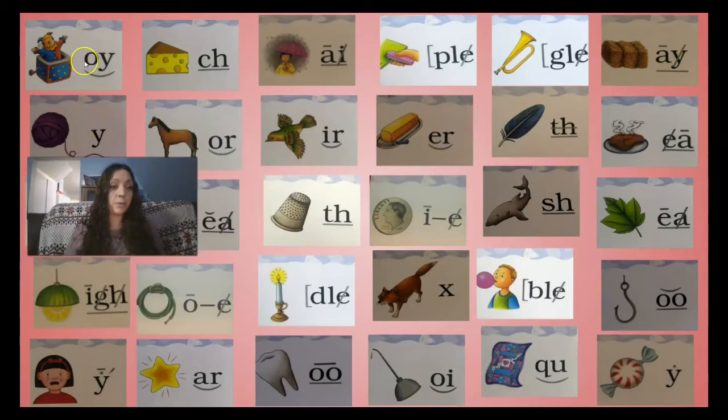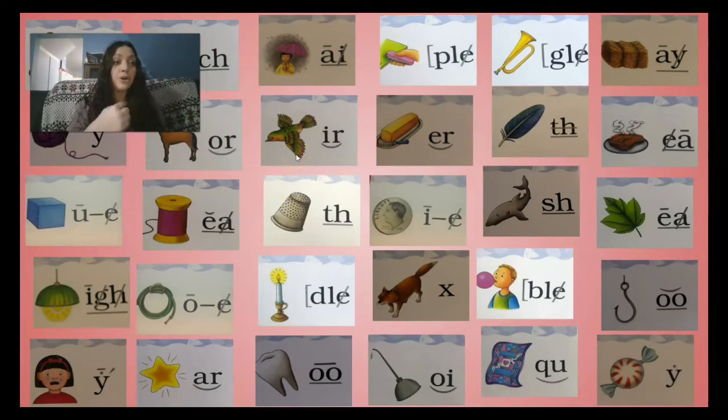All right, guys, so we're going to go ahead and look at some of our letter sound cards. So we're going to start up here. Remember, we say toy, oi, diphthong OY, cheese, ch, digraph CH, rain, A, digraph AI, staple, pull, final syllable PLE, bugle, ghoul, final syllable GLE, hey, A, digraph AY. Yarn, Y, very good. Horse, or. Combination OR. Then we have bird, combination IR.